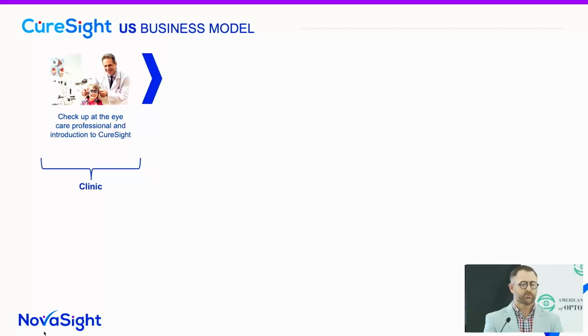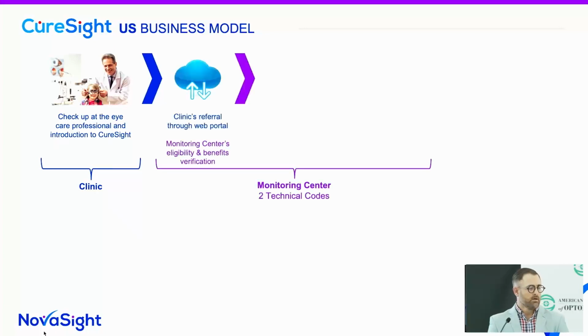Our business model starts with a Curesight certified eye care provider referring a patient via our web portal. Once the referral is submitted, our Virginia-based monitoring center conducts a benefit verification and then contacts the guardian to walk them through their quoted benefits, set up delivery, and schedule a training call. This training call is billed through Curesight against 0704T. This is a one-time billable event for us.